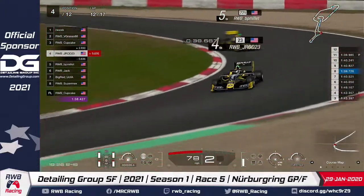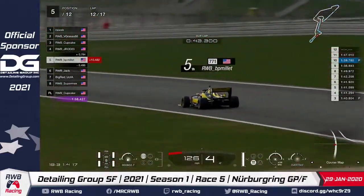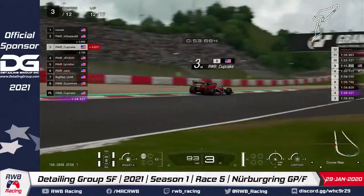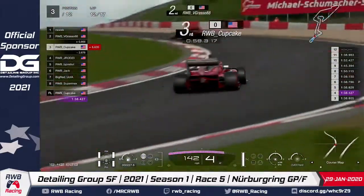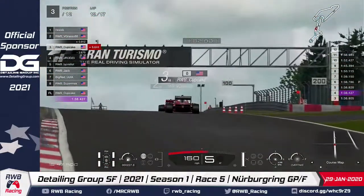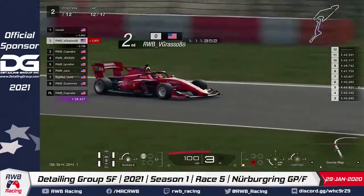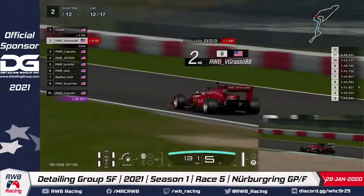All right, let's see here. So, J-Rod and Millet back to back. See, Cupcake is just a second now behind P2 and gaining. They're both on the hard tires. Cupcake seems to be handling them a little bit better. So he may be looking at stealing that second spot here any moment. Meanwhile, let's actually go to Cupcake there, so we can keep an eye on his.